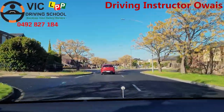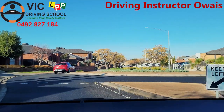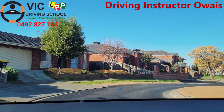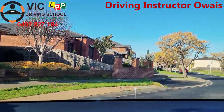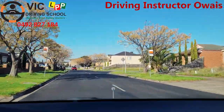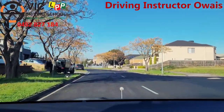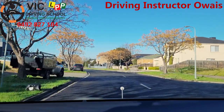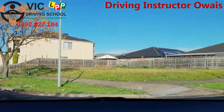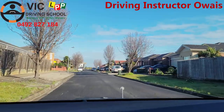Continue straight. Perfect. Slow down, check right. All good. Go. At the next street, turn right. So we'll check only the front side. And before braking, the center mirror only. No need for head check here. Continue straight.